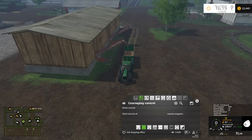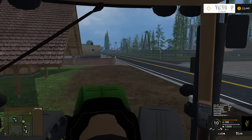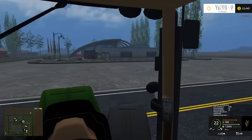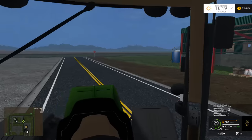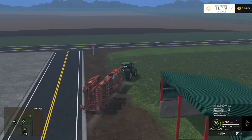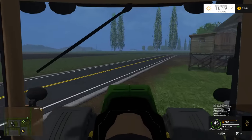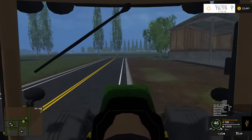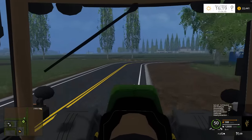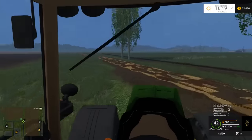I wonder why. Anyways, let's put this guy back on the field. And we need to be careful, because one of the things with the drive control mod, of course, is that you do destroy the crops now. So you need to be careful when you're driving all over the place that you don't drive all over the crops, because then you'll leave little tire marks all over the place and it'll look horrid.